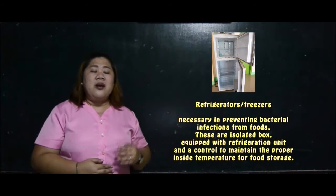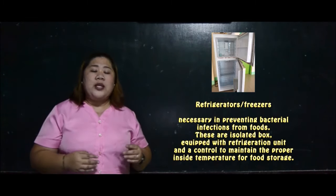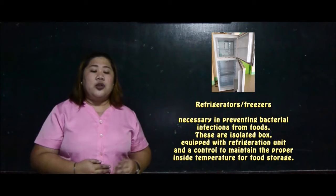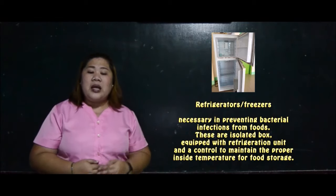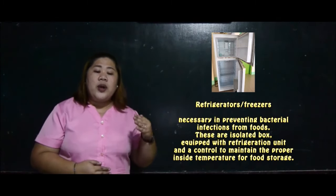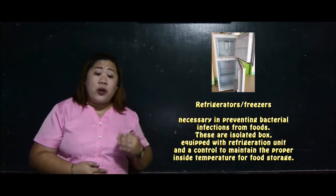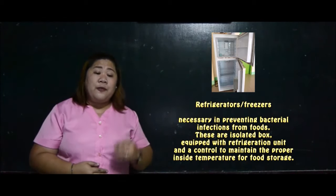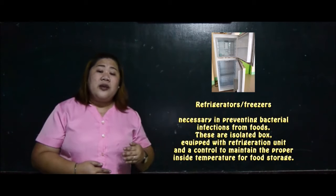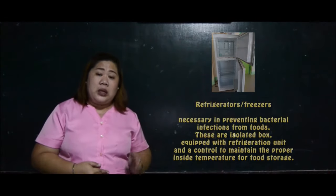The first one is the refrigerator or the freezer. It is necessary in preventing bacterial infection from food. These are insulated boxes equipped with a refrigeration unit and controls to maintain the proper inside temperature for food storage. Yes, because the lower the temperature, the slower the action of bacteria and microorganisms. So keep the food inside the freezer or refrigerator if it is not being used or eaten.